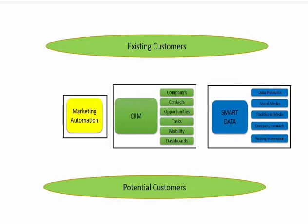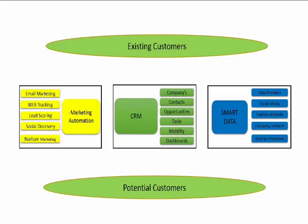And the last one is the existing information. This is information we have in our databases. So maybe we have computer systems that contain information. Maybe it's our financial system, and our financial system has information that we need to tap into. And I'll talk about that more in a minute. And the third and last one is marketing automation.